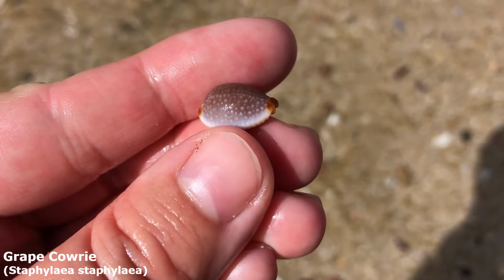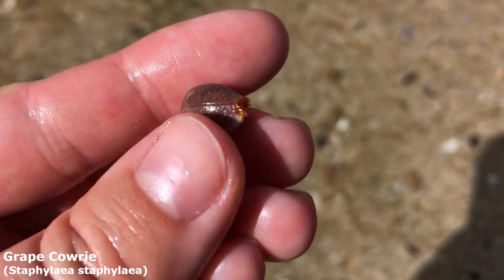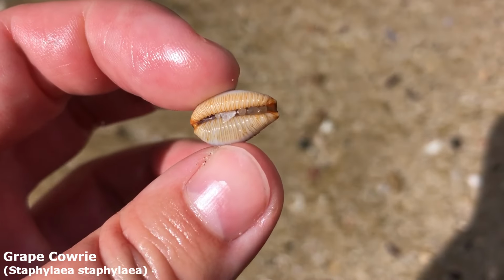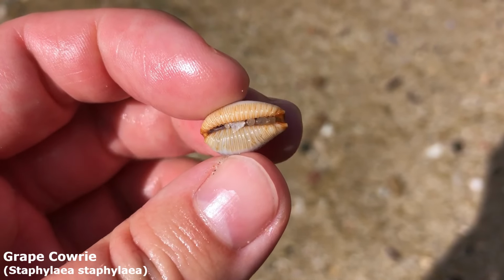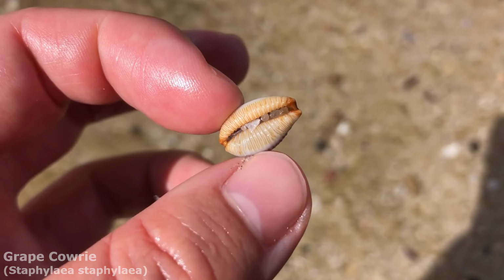This one can also be called a stippled cowrie because of all that lovely stippling on him. It kind of raises up just above the shell so it feels good to touch. And you know it's a grape cowrie because they've got that beautiful orange ribbing on the base going all the way from one side to the other.